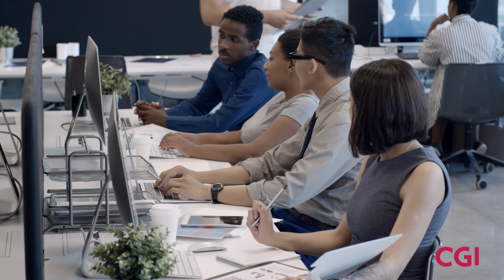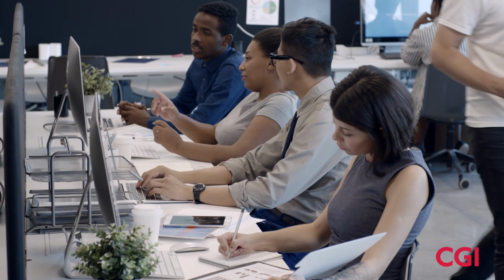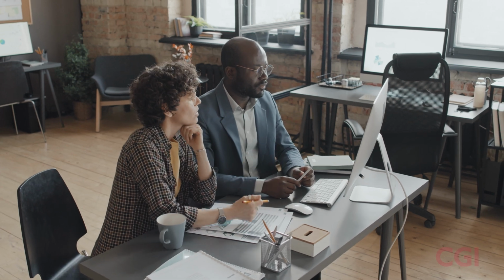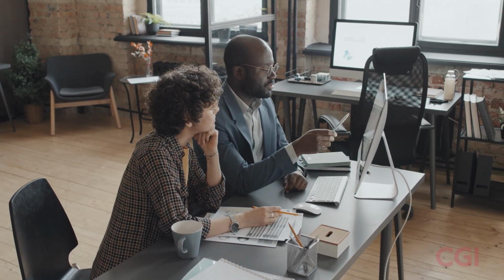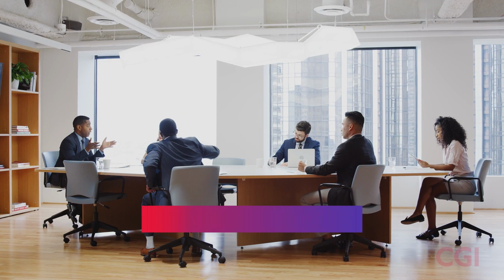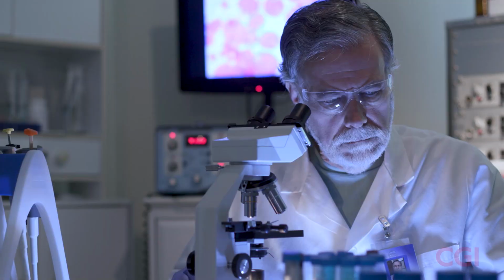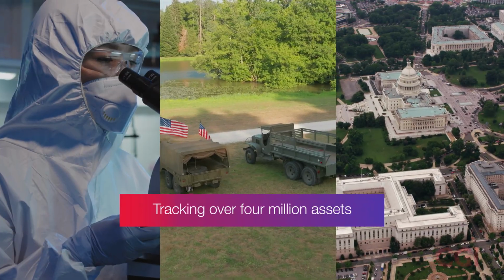Managing a diverse asset portfolio poses compliance, reporting, and logistical challenges. CGI's Sunflower Asset Management Solutions support the full asset lifecycle while enabling accountability and mission success. Sunflower is trusted by over 75 U.S. federal, commercial, and research organizations, tens of thousands of users, tracking over 4 million assets.